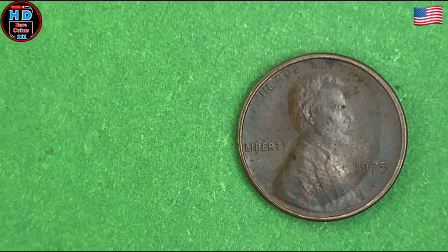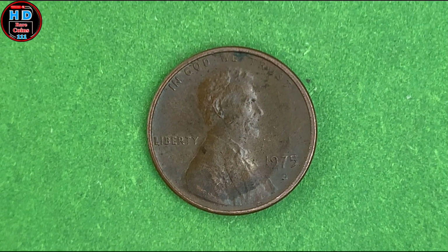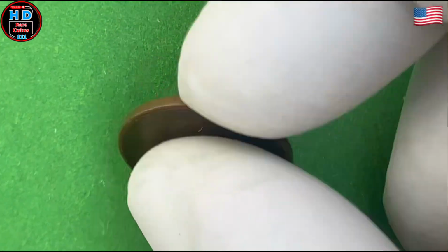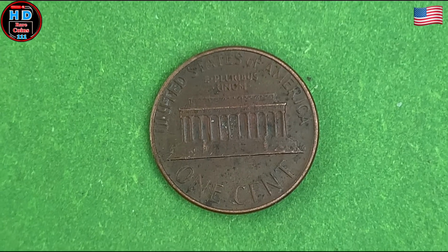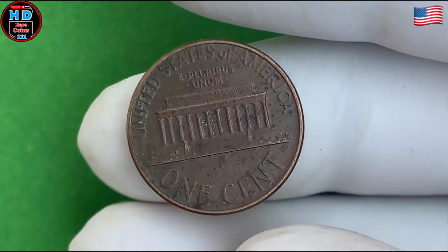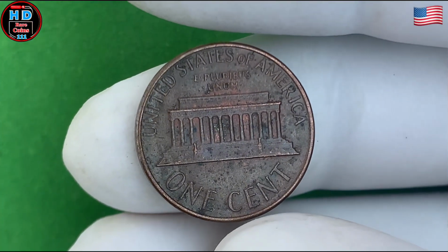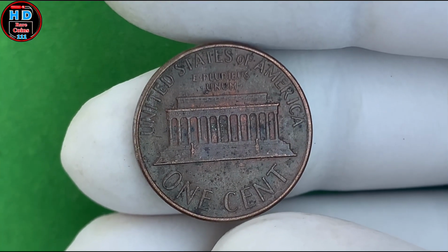Top 2. When we think of coins, we often view them as little pieces of metal that serve as tools for buying goods, but in the world of numismatics, coins are treasures, rich with history and value. Among these prized coins, the 1975 Lincoln 1-cent penny holds a unique place. For most people, a penny is just that, a penny, worth only 1 cent. But for collectors, the 1975 Lincoln penny represents more than just its face value.